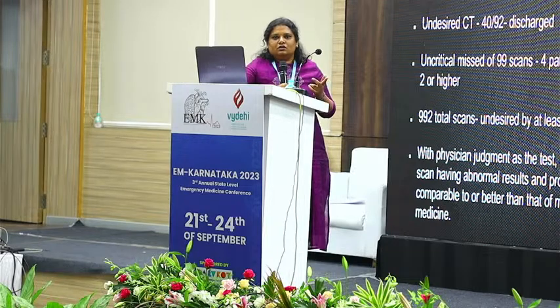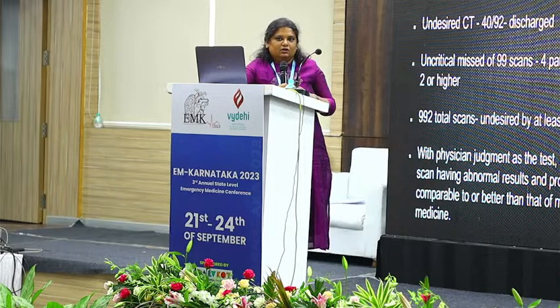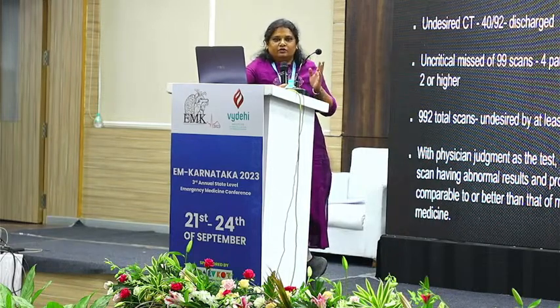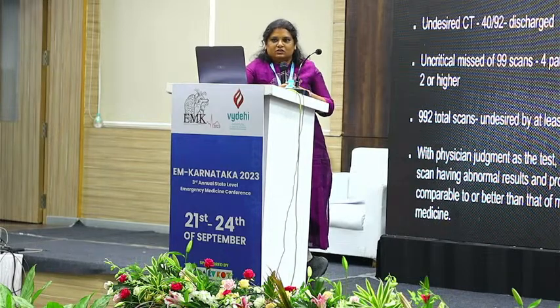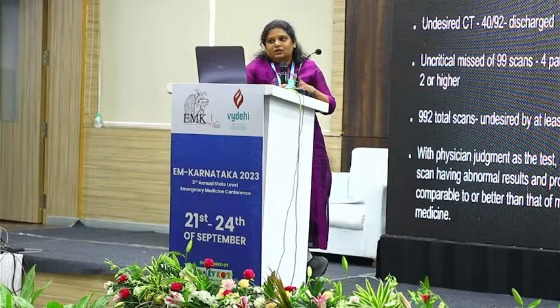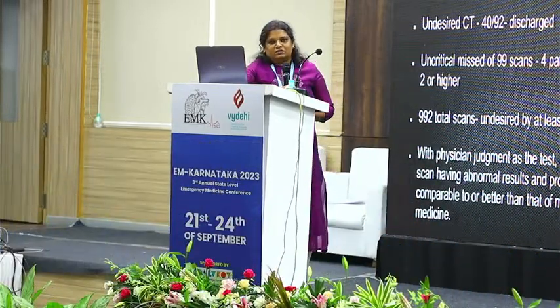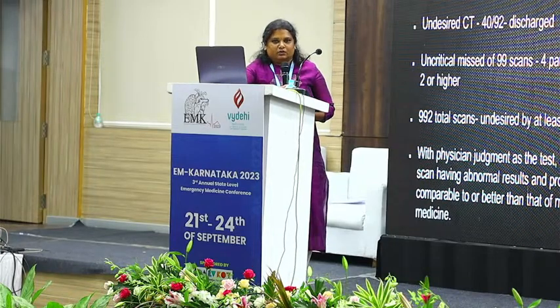They looked at which parts of the PAN-CT the clinicians wanted and which they didn't want. Based on that, they did an analysis of how many of the CTs were desired, how many were not desired, and which ones were not desired by the ED physician or the surgeon. Based on that, they found about 99 scans in 92 patients which showed abnormalities.